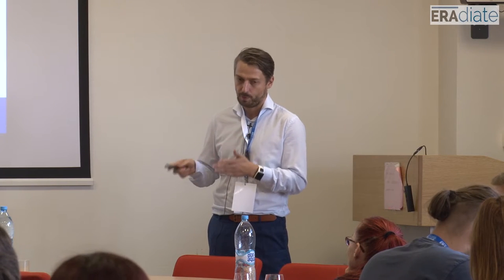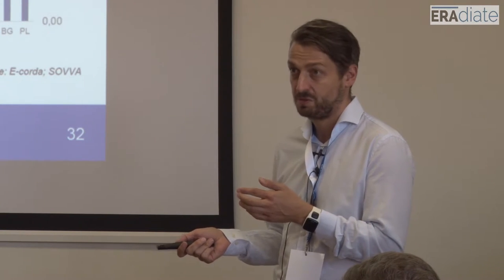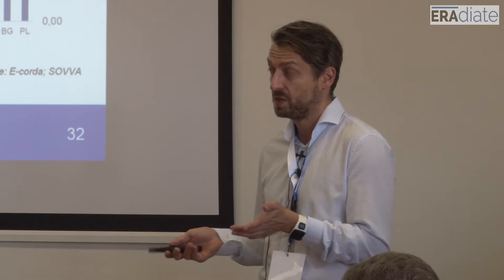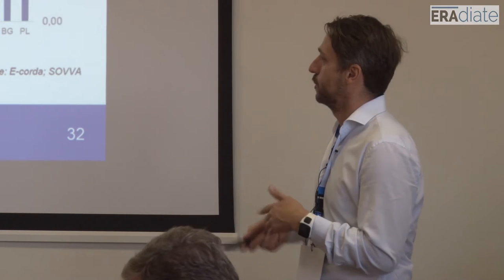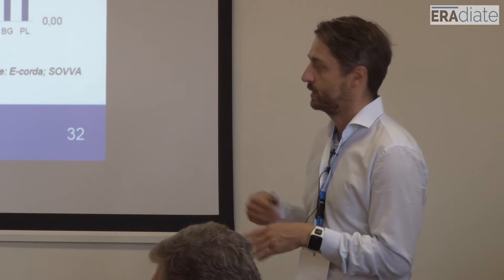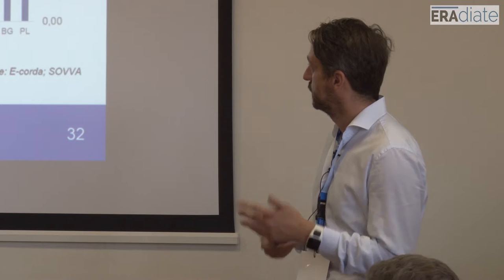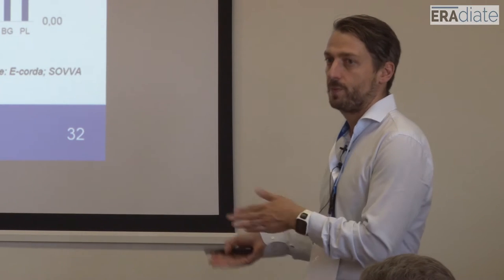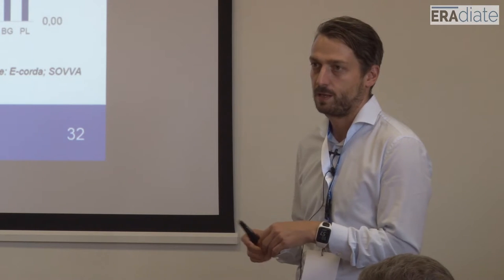There were no calls for proposals from the structural funds. Our grant agency has a budget of, I think, 25 million euros per year, so it's nothing. And we are not very active in Horizon 2020, and we even do not succeed in Horizon 2020. It's all about international cooperation, because for this project you need to have international partners.